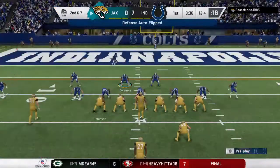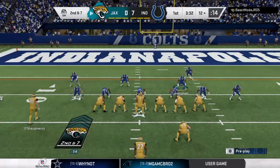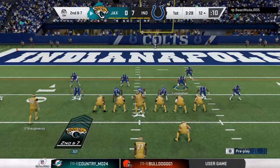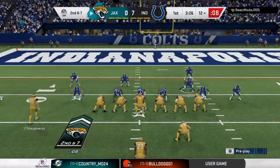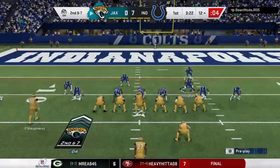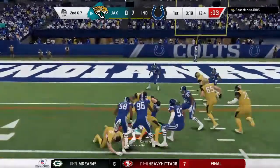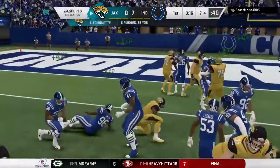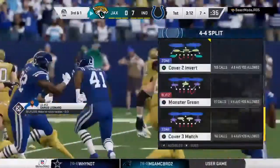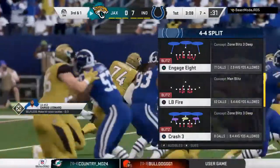The last run got 3. Now here's 2nd and 7. Now Leonard Fournette. And here he'll get it down to the 7. A gain of 3 last play. This time they double it and pick up 6. A quick burst there, and he nicely bit off a pretty decent gain.